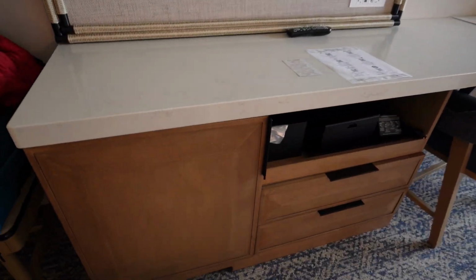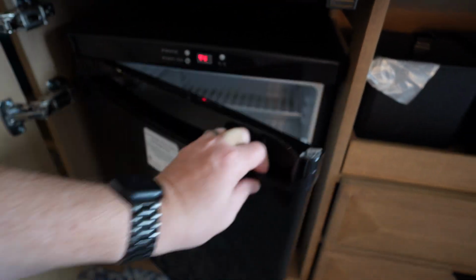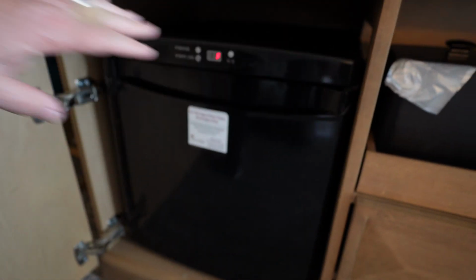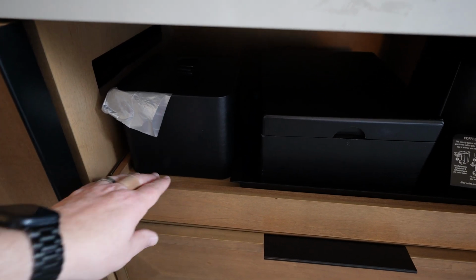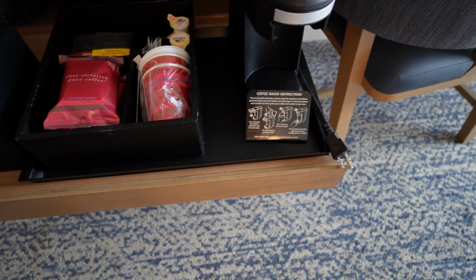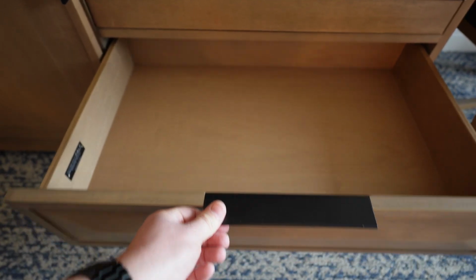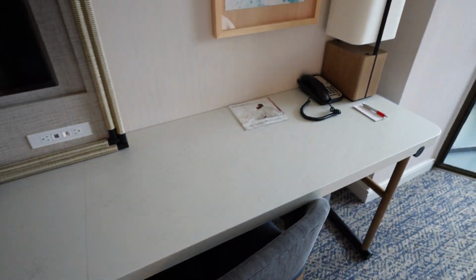Taking a closer look at the area underneath the television, you'll find this door that opens to reveal a mini fridge that has lots of room to store drinks or other items. Next to that, this drawer slides out and you will find your ice bucket, as well as some coffee and tea and a coffee maker. Down below there are two drawers that pull out for storing your clothes. There is also a chair and a phone and a lamp.